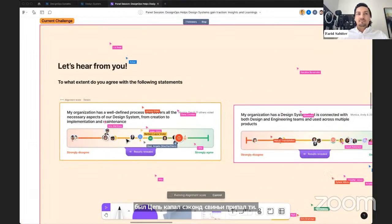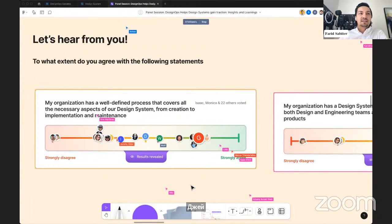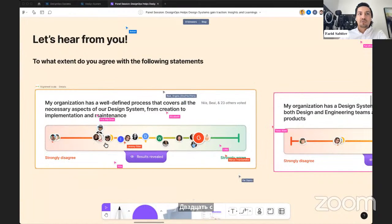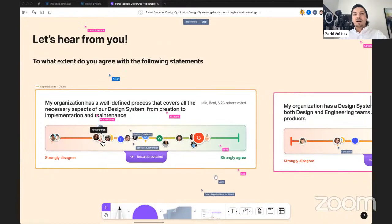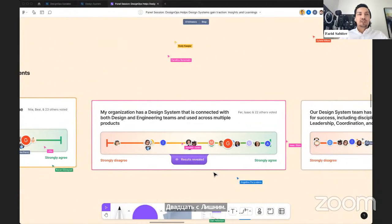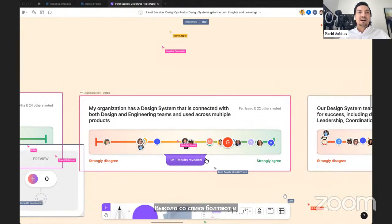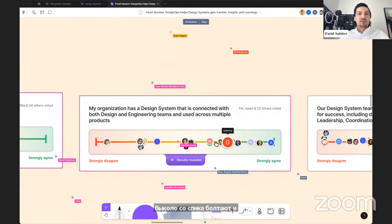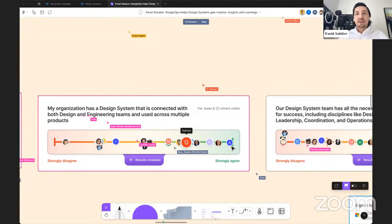So, I would like to get some perspective from our speakers. What we can see here for the process-related questions is that many people are somewhere in the middle, neutral. So it looks like there is some space for documentation. Maybe they don't have clear processes for now, and we could also speak about that in a little bit. For the second question, more people voted somewhere on the right side, where they strongly agree that they have design and code connected.